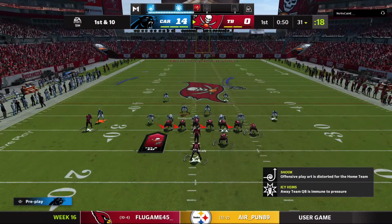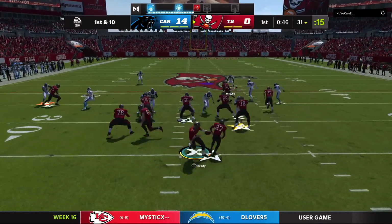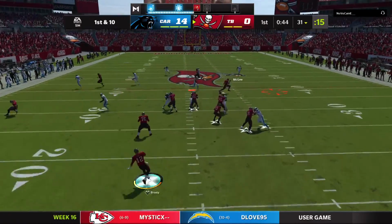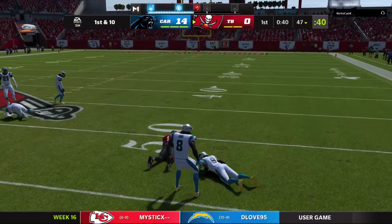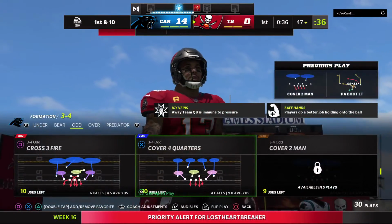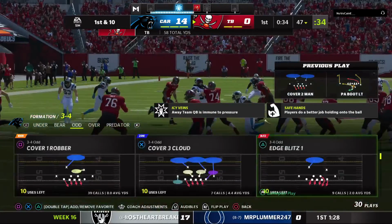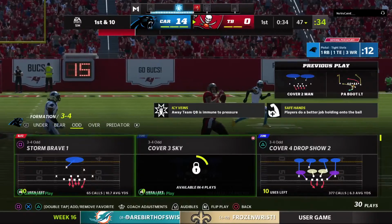Line of scrimmage, the 31 now on 1st and 10. They fake the handoff. Now Brady. There's Evans again, complete. And he slips up past the 45 before being tackled. You can almost hear the sigh of relief coming from their sideline and from their point on the field, because this has been a tough start for them thus far.